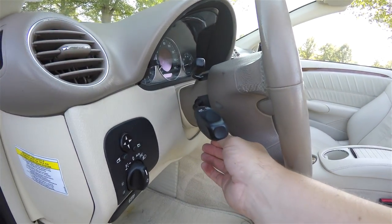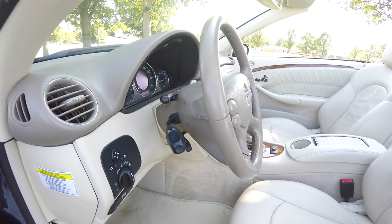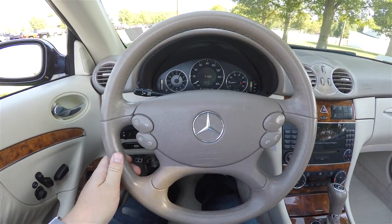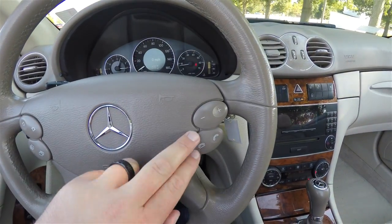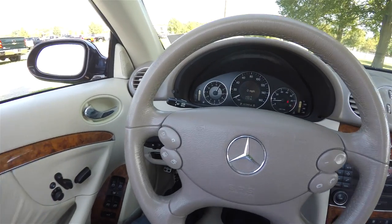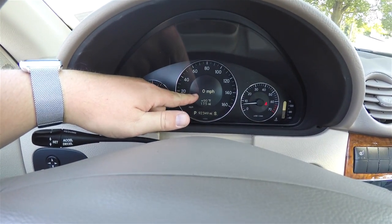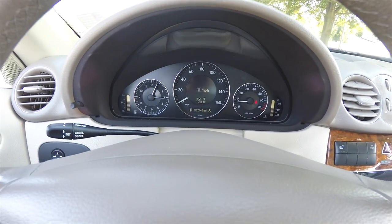Leather wrap, power tilt and telescoping steering column with audio and trip computer controls. All right, pan through the interior, just show a little more detail. As stated before, you do have your trip computer controls as well as audio and phone controls. You've also got the burl walnut trim, digital displays for your fuel level and your temperature. You've also got your multi-function display in the middle of the speedometer. This vehicle currently has 92,349 miles on it.